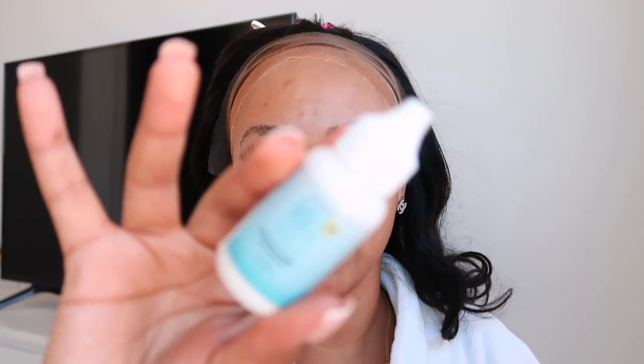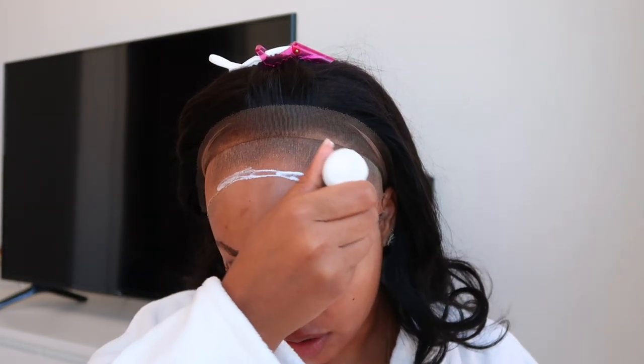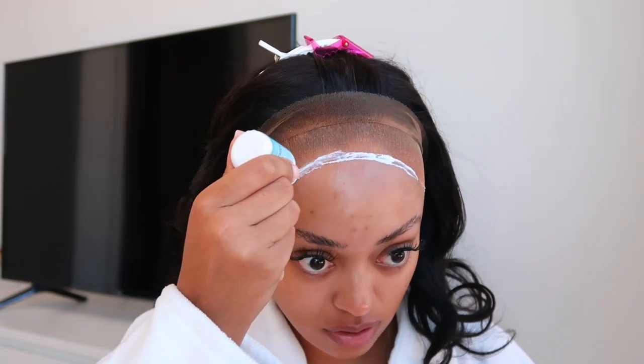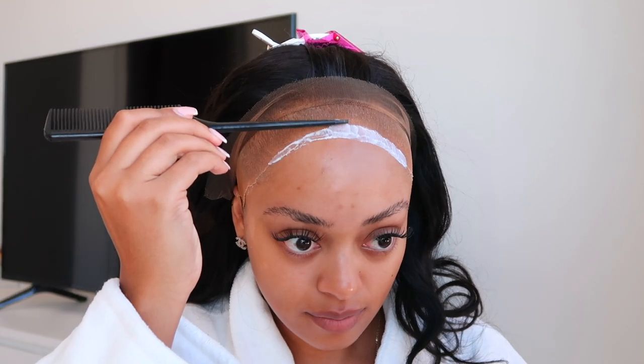Okay, so I did my bald cap. I picked up a new lace glue from Amazon, but it's still the brand that I like, which is the Bold Hold. They sell it on Amazon. Buy the hair diagram. This is the extreme cream, and it says for dry to normal skin, which is great because that is I. I'm gonna do the middle first and then secure the sides.